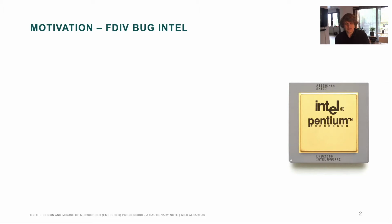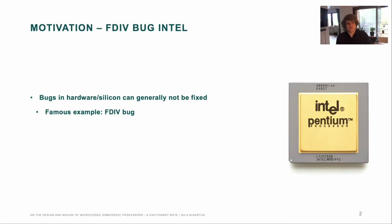The idea that microcode basically all started was because generally bugs in processors, or hardware and silicon in general, cannot be fixed. And this can be really problematic for companies, as one of the most famous bugs in history, the FDIV bug, has shown. The FDIV bug was a bug that occurred in some floating point divisions, and Intel actually had to recall all affected processors, which caused them a loss of hundreds of million US dollars.